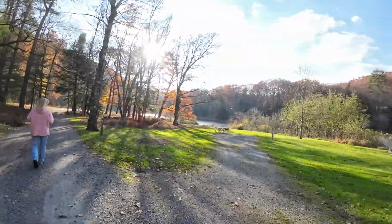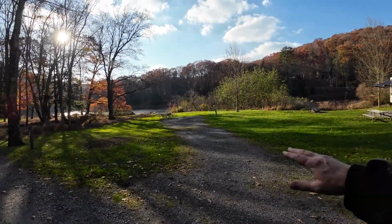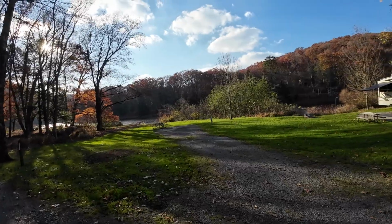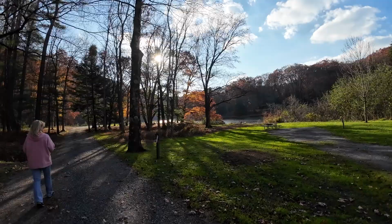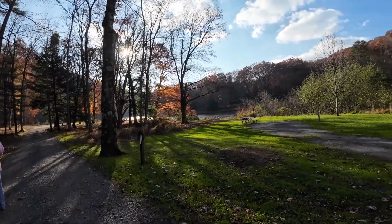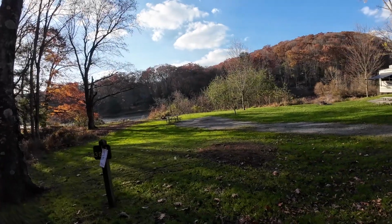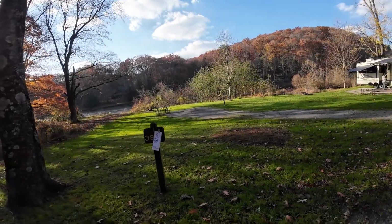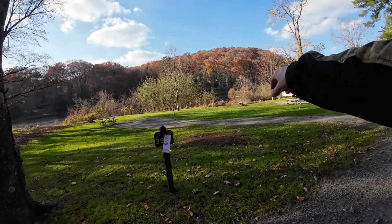Okay, next one is 39, and I'll show you this one. This one isn't bad. You have a little bit of dips going down, but it's definitely doable. And the nice thing is there's nobody on your party side. This one's a definite. It's a nice big site, as long as your jacks don't hit coming up.